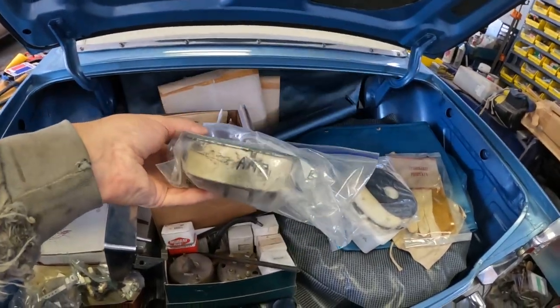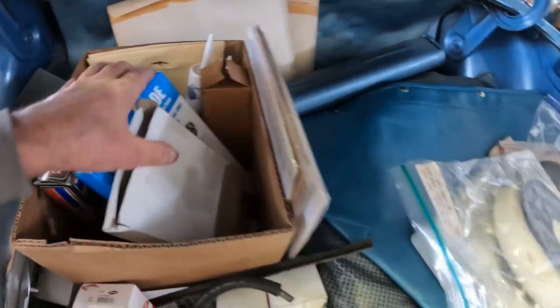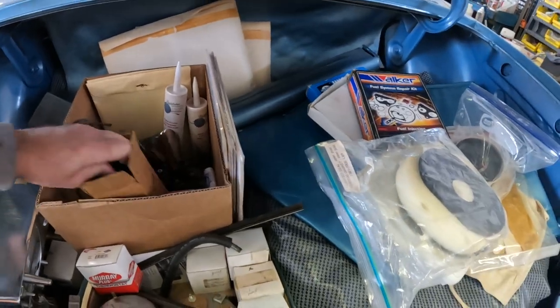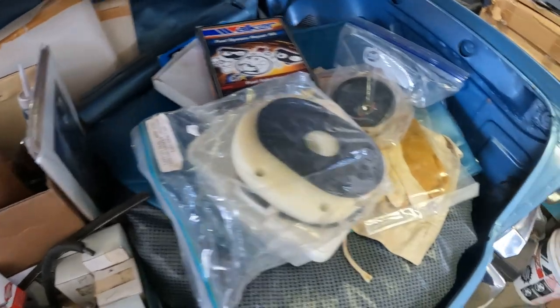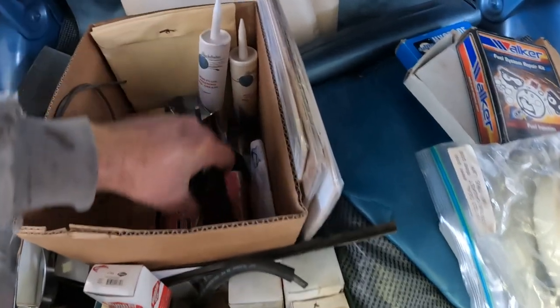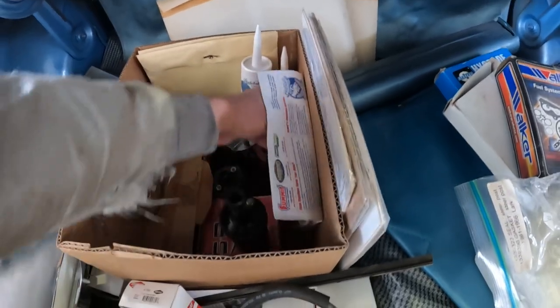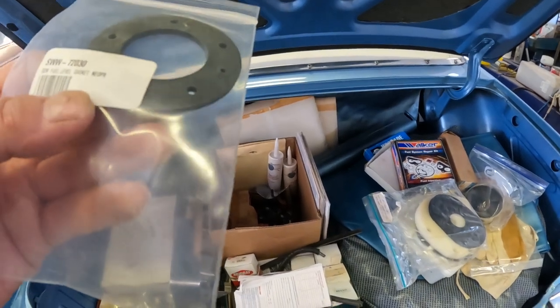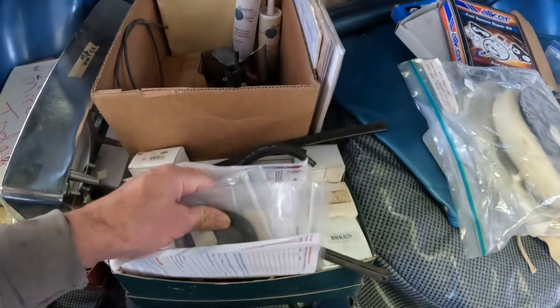Appears to be a huge gauge cluster, but I don't recall what year this would be for. I don't believe it's for this. Ignition coil. More ignition coils. They may be used, however. I don't know. Used bumper guards. Fuel sender gasket, brand new. There could be multiples of them. That's unusual.